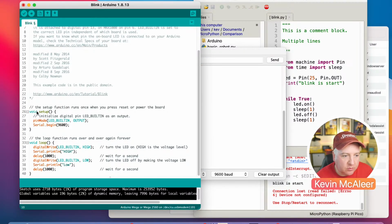So let's have a look at some other things as well while we're here. So on an Arduino code, we have void and then setup and then the brackets, and then we have these little curly braces to define the block of code. And at the end of each command, we have a semicolon as well.